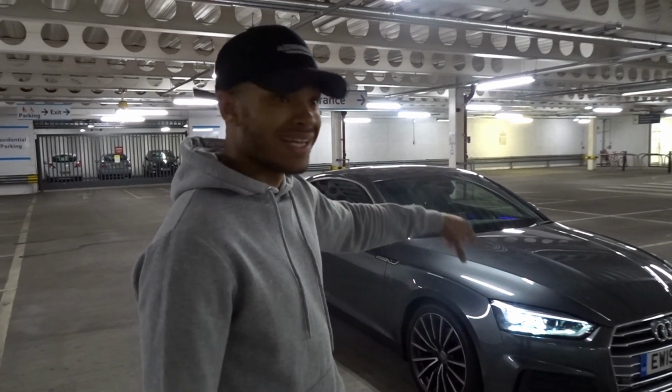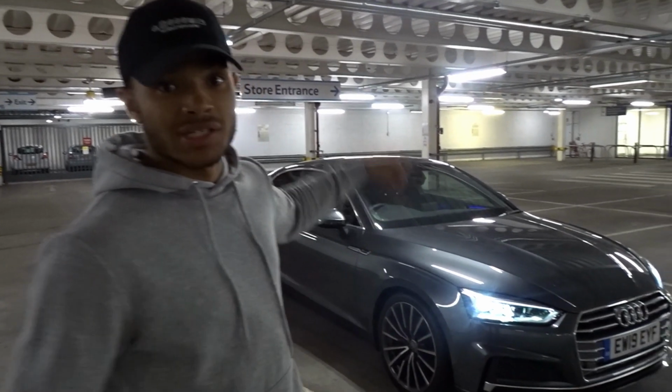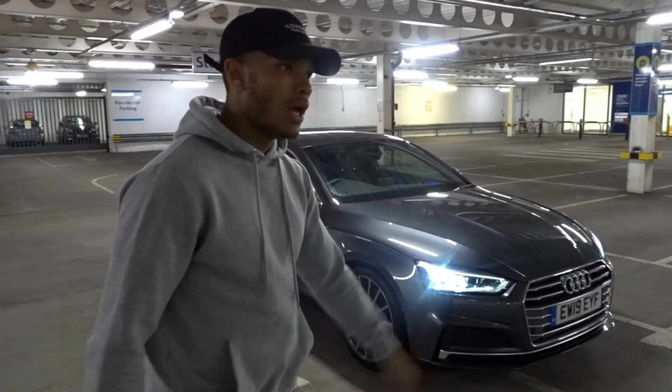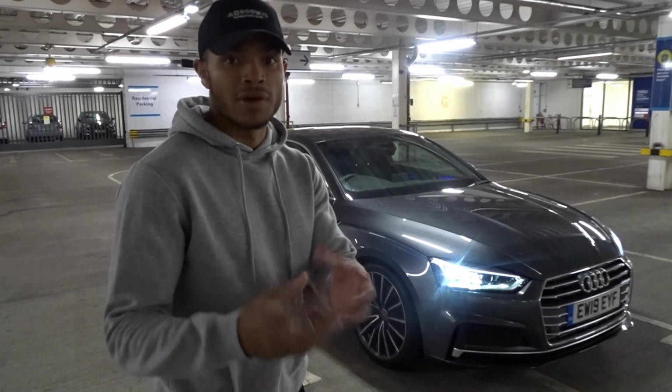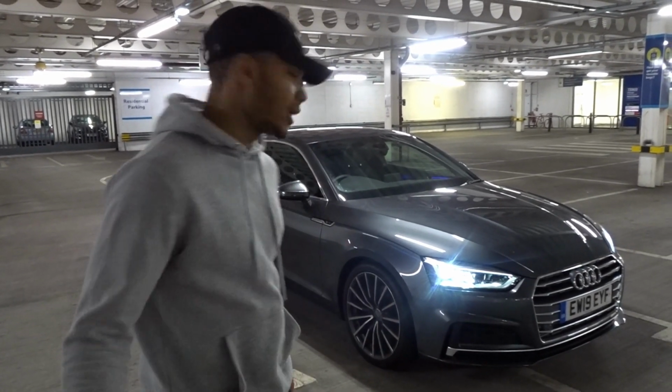Especially finished in the Daytona grey, which we have here, which is actually a pearlescent paint from Audi. It does cost the same as a metallic, so why not go for the pearlescent? It gives it a bit of a flake and a flicker. I'll actually show you what I mean now.